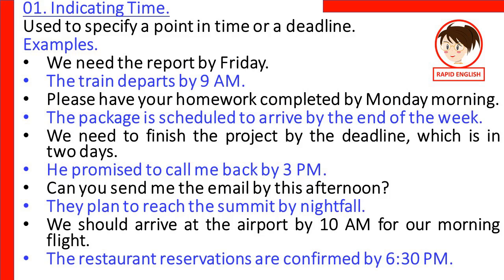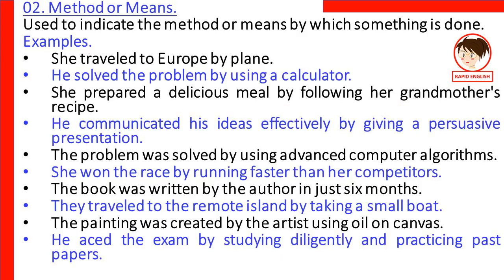He promised to call me back by 3 p.m. Can you send me the email by this afternoon? They plan to reach the summit by nightfall. We should arrive at the airport by 10 a.m. for our morning flight. The restaurant reservations are confirmed by 6:30 p.m.